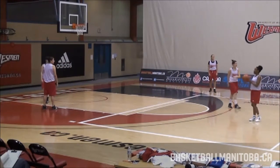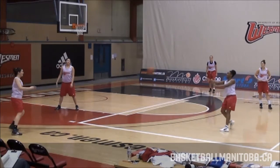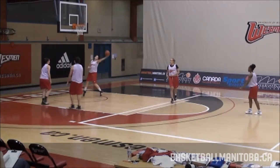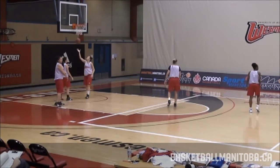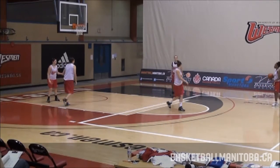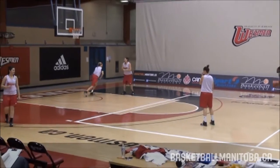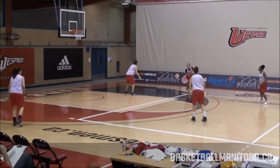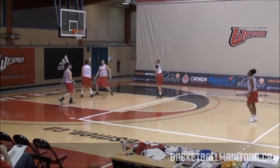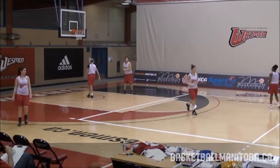Okay, where are we at? Okay, both teams now, let's go penetration middle. Wing entry, penetration middle. Everybody's moving and talking. Now they're adjusting to middle penetration. Constant movement.